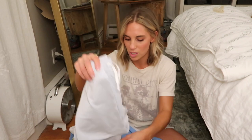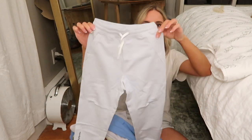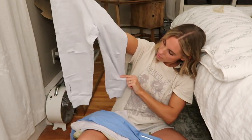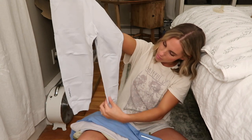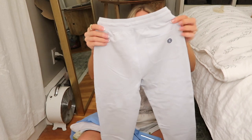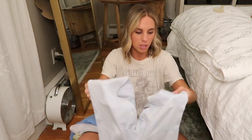these little joggers, which are cute. I almost feel like you could dress these up. How cute are those? They've got a little seam detail going on there and here. It's got a little pocket in the back. They're so stretchy and thick. The fabric is just no joke.